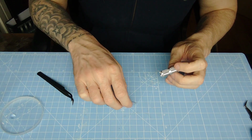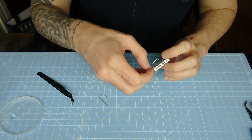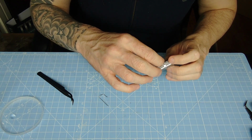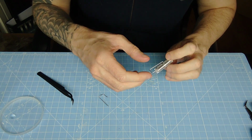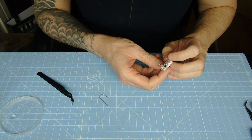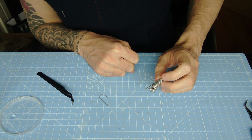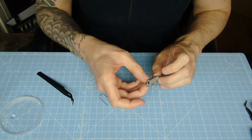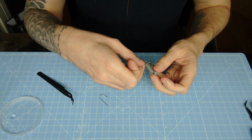So what I find works best is to put the top one in like that and then swing the bottom one round. I've done it the wrong way round. I do heartily apologise. That's not how it's supposed to go at all. I'm not having a very good day today, am I?